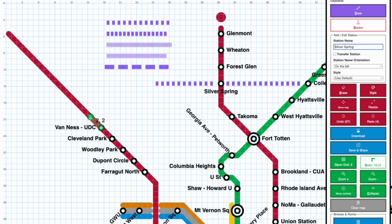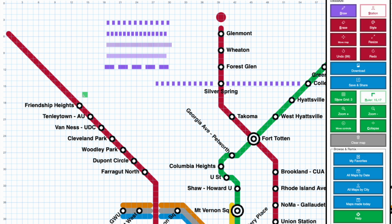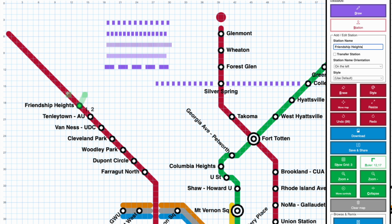So here I have 2 spaces between Van Ness and my next station, which is Tenleytown. And then I can do another 2 spaces between Tenleytown and Friendship Heights. And then if I overshot, I can see I have 3 spaces between Friendship Heights and Bethesda. Since I want 2 spaces instead, I know I need to click 1 space closer.